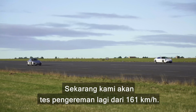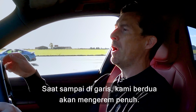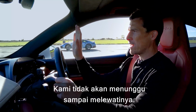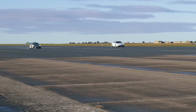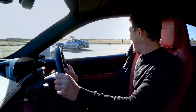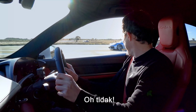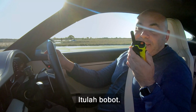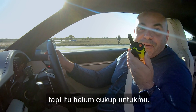Let's do it again. Now we're going to have another brake test from 100 miles an hour. When we reach the line, both of us will do a full emergency stop. We won't wait until we're past it. We'll do it on the line. Cruising. Brake! Oh no! That's weight for you, isn't it, Juan? Don't you think? That's weight.